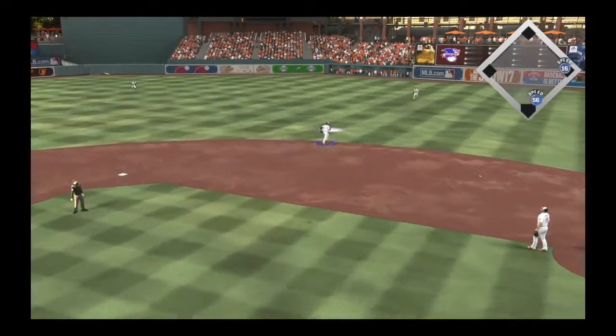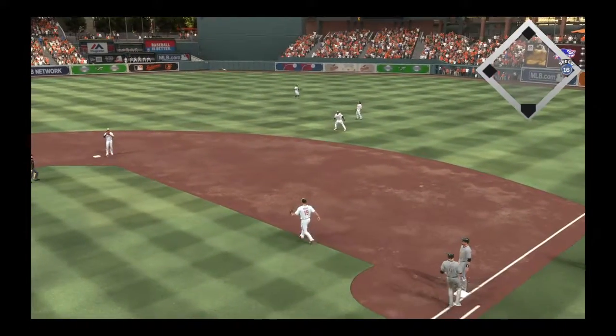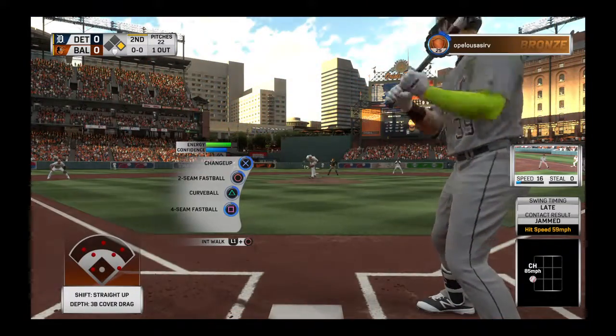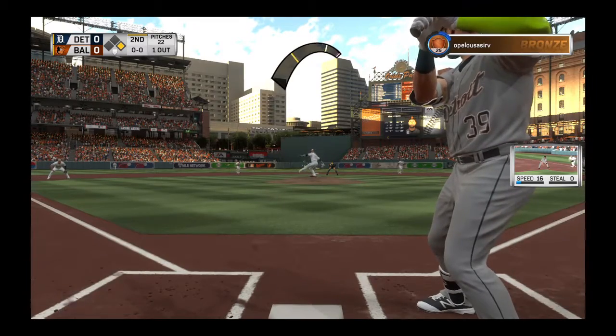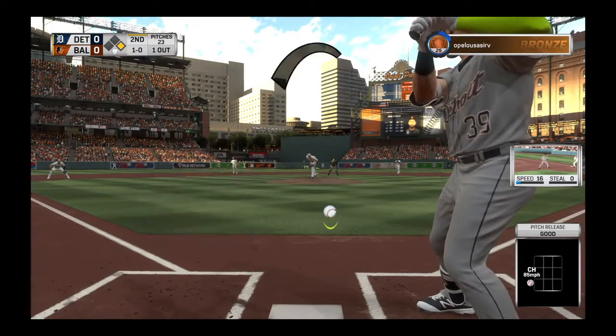And here's a ball hit in the air, Scope ranging into the outfield. He gets there and makes the play for the first out. Into the box now, Kevin Kiermaier, first swings for him in this one with a runner still at first and one gone. Starts him out with a changeup off the plate for ball 1.